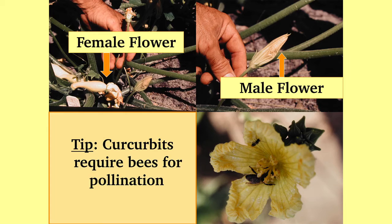If you choose to be the bee, you find a female flower. The female flower has the fruit attached to it. See this little baby squash? At the end of the squash is the flower. That's how you tell it's a female. The male flower just has a stem and does not have the fruit. Sometimes you'll have a lot of male flowers in the beginning when your plant's young, but eventually you'll get the female flowers. If this starts to rot from the flower end backwards, it wasn't pollinated.